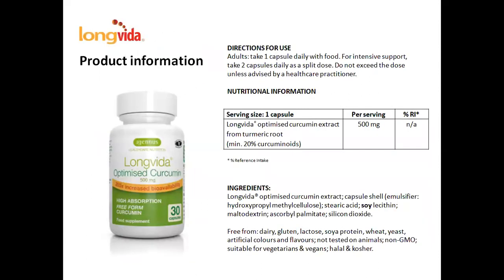And then just a little note on our Longvida curcumin. This is the product that I talked about a little bit earlier, involved in increasing glutathione. Curcumin has been shown to block nuclear factor kappa B, and if you block nuclear factor kappa B, then you're going to reduce all your pro-inflammatory cytokines and get that all balanced out nicely.